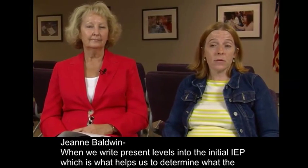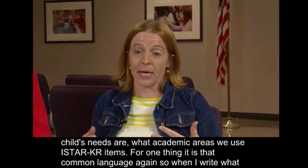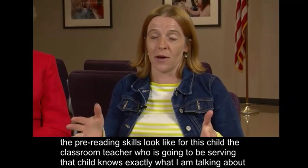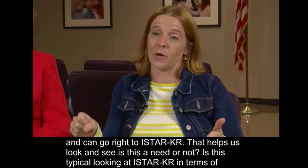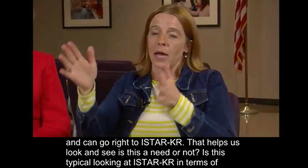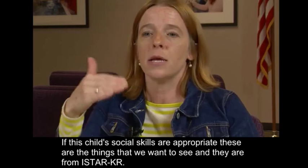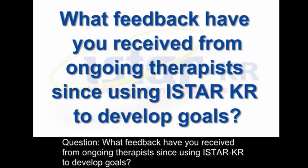When we write present levels into the initial IEP, which is what helps us determine what the child's needs are, what academic areas, we use ISTAR KR items. For one thing, it's that common language again. So when I write what the pre-reading skills look like for this child, the classroom teacher who's going to be serving that child knows exactly what I'm talking about and can go right to ISTAR KR. And that helps us look and see, is this the need or not? Is this typical, looking at ISTAR KR in terms of development? Especially those benchmarks where we're kind of digging deeper and seeing what does this really look like. If this child's social skills are appropriate, these are the things that we want to see, and they're from ISTAR KR.